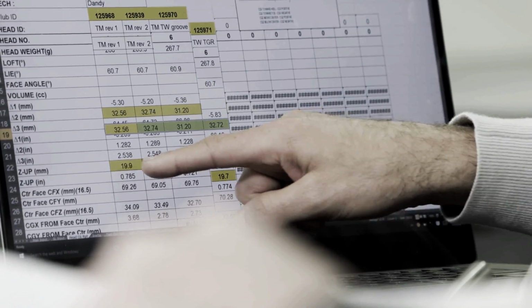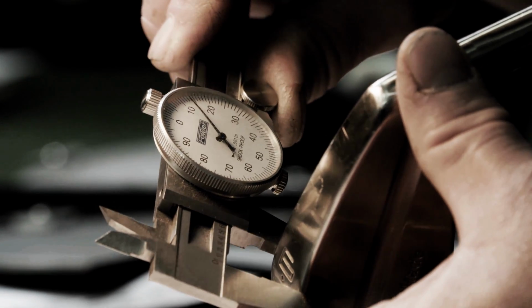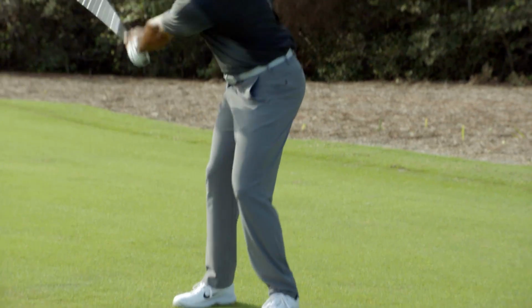I think the biggest thing when we looked at Tiger's specs was the level of granularity, how in depth and precise it was. We're talking measurements down to the thousandths of an inch. A human hair is like 6,000ths of an inch, and his specs are down to the thousandths of an inch. And he could see that and feel the difference.